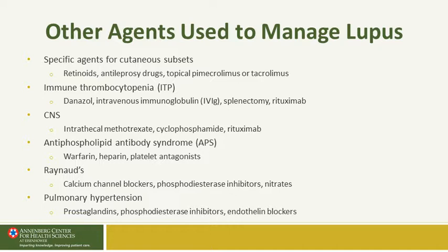For cutaneous disease, we might use retinoids, some of the anti-leprosy drugs such as Dapsone, some of the topical calcineurins such as pimecrolimus or tacrolimus. For low platelet counts, we might use a hormone like an androgen such as danazol, intravenous immunoglobulin. Rituxan appears to be particularly effective, as is splenectomy.